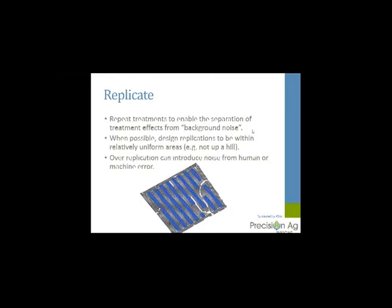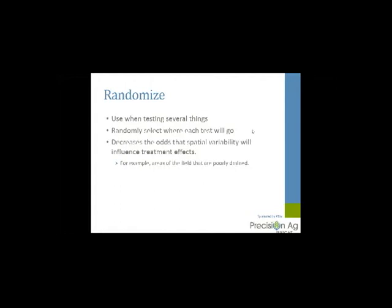So the next of the 3 R's that you mentioned earlier was randomize, and I understand this isn't always necessary, but there are some times when it can be helpful. Would you mind sharing a little bit about what that means and when people might want to think about this? Yeah, definitely. Randomization is more important when we're testing several products, or maybe we have multiple seeding rates.